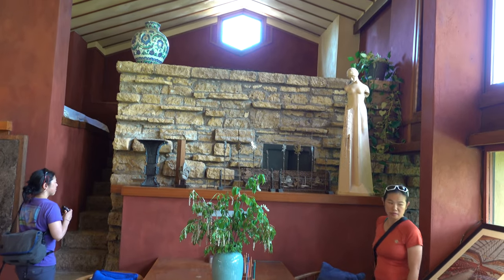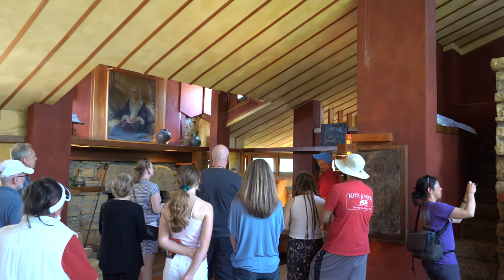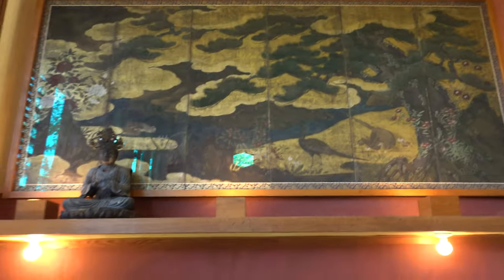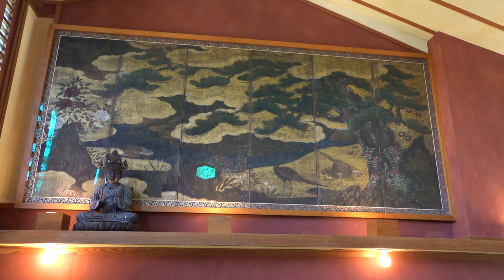In his lifetime, he had over 1,000 designs. About 400 buildings were built. He had an incredible sense of retention. It was all in his head, just like when he designed Falling Water. It just locked in. When he looked at a landscape, he knew just what to do.